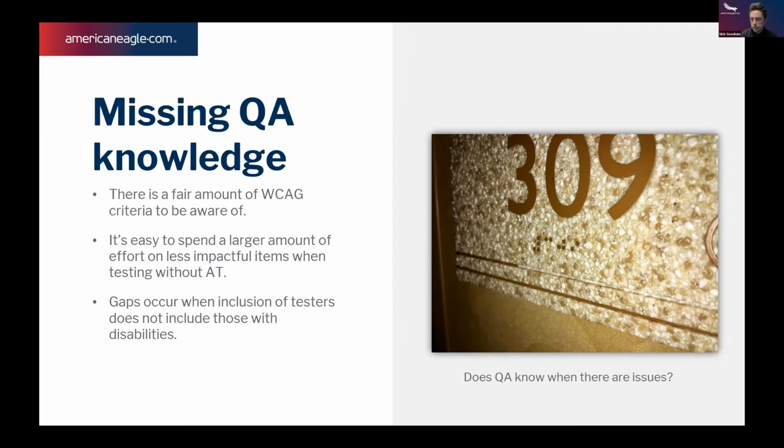So that's why I give another accessibility fail image here with a hotel room, most likely with the number 309 on it. And Braille underneath that does say 309, but you might be realizing it's on a textured plaque that has dots and texture and smoothness. How would a user that's blind actually know what's the Braille versus what's stone? So does your QA know when there actually are issues?